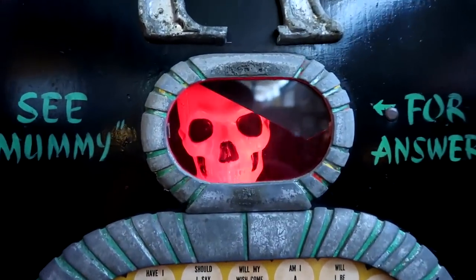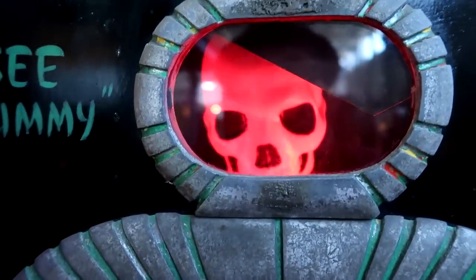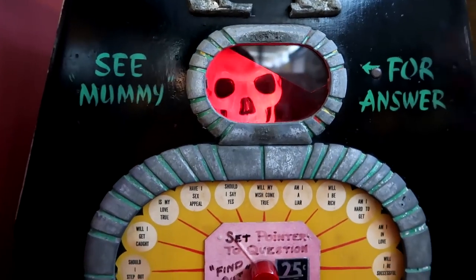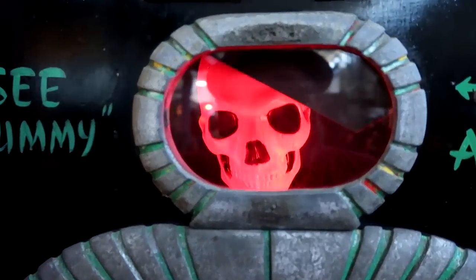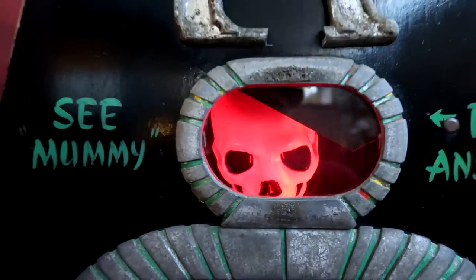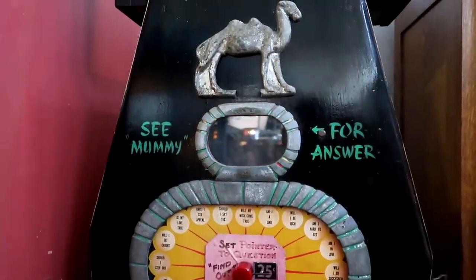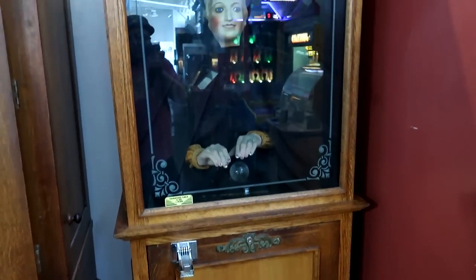And then, oh, there's the mummy. Is he? Yes. Oh, he's nodding yes. The mummy says, yes, Carpetbagger, you will be successful. You can't trust a mummy. Who can you trust? Here is another fortune teller, but this one's kind of different looking.